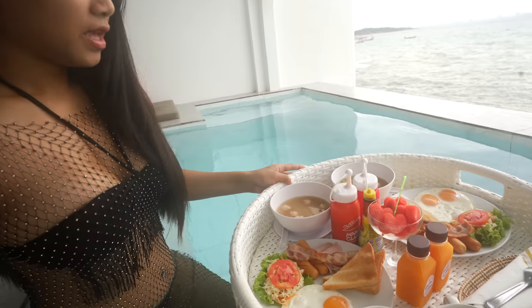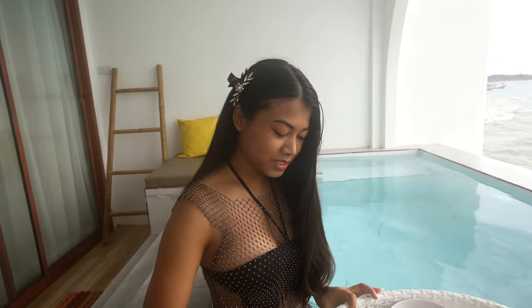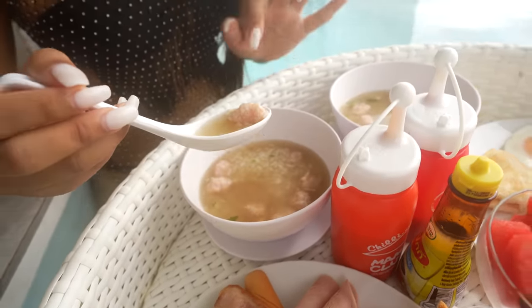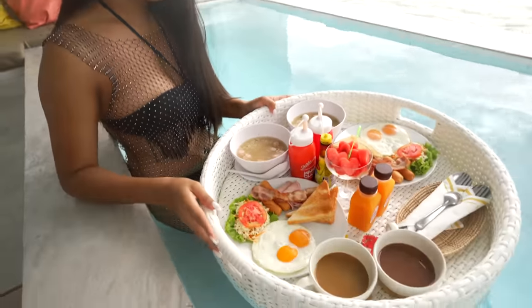Wow. And it looked amazing. Try the pork. Let's see. With pork. I don't know what I'm calling it. English teacher would be mad at me. So this pork is very bouncy. So Sai's always wanted to have one of these floating breakfasts. Her first time. So good. The bacon looks very nice.